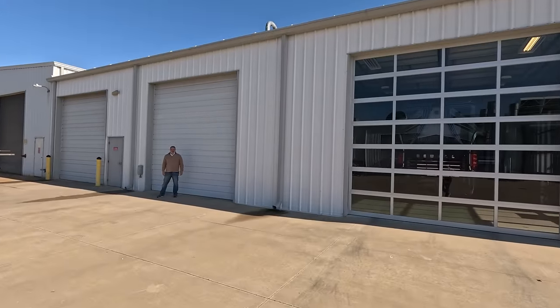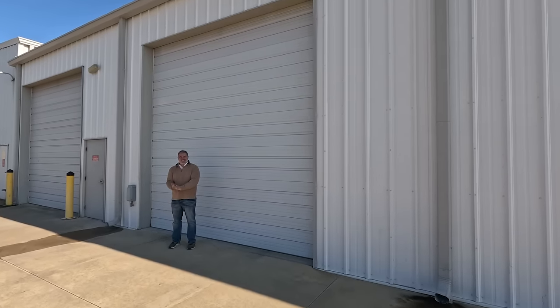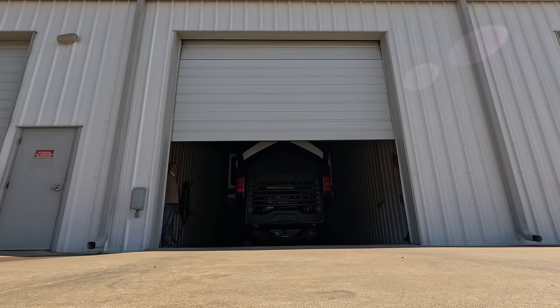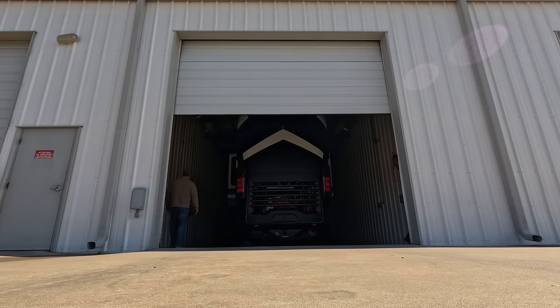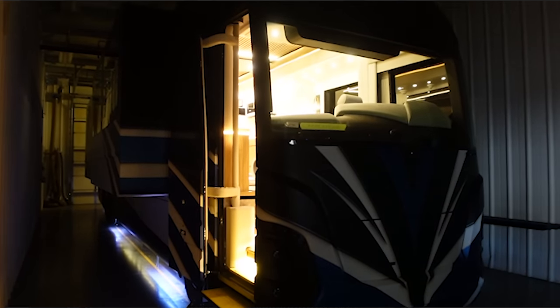Ladies and gentlemen, this is what it's all about. Behind this door is the first 2025 Newell Coach. I heard you've got something special to give us a sneak preview of. We do. It's a sneak peek. It's not quite finished, but we are going to let you see the 2025 Tampa Show Coach.